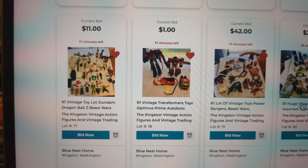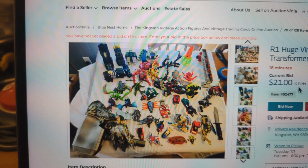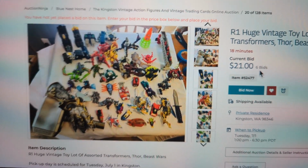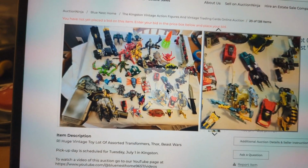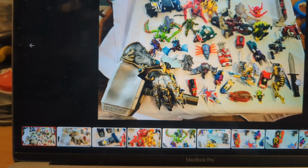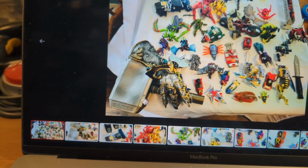Here you got Gundam, another very popular franchise. That bidding is sitting at $21, and the bidding on this lot closes in 18 minutes. Now let's look at how well they did. For instance, here's a toy knife. I'm not quite sure what that has to do. This looks like Thor's hammer.